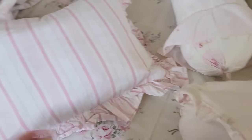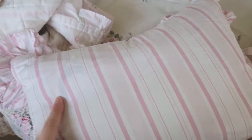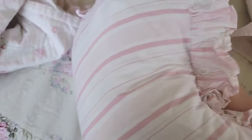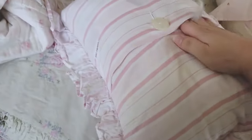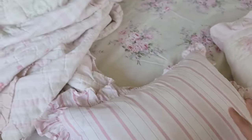So I just took out some of my decorative pillowcases. This one looks dirty, but it's actually a feather. And this is a tag. It's kind of see-through, so you can see everything. Let's see if I can get the feather. Here it is. I'm just gonna keep it in here, in the back. Right there. There's still one over here, but it's fine.